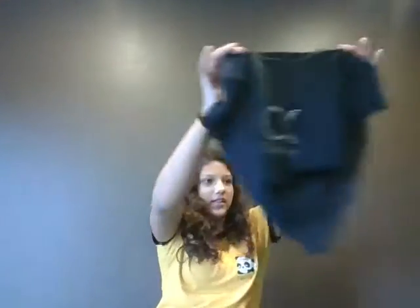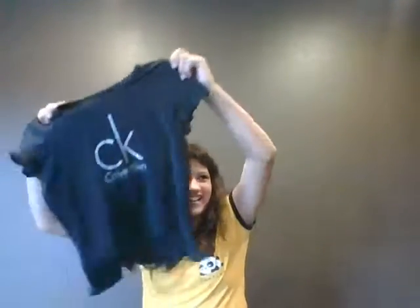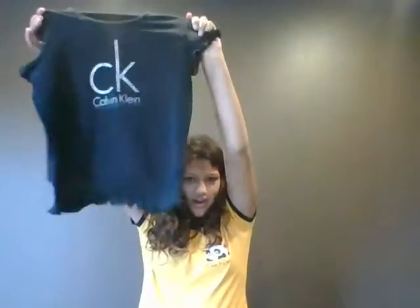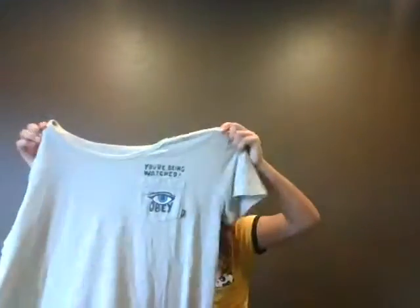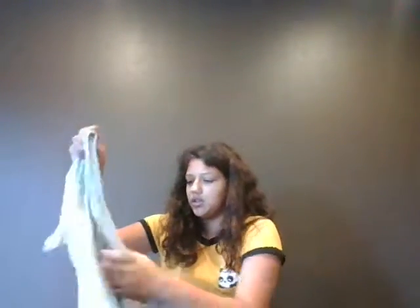Then from Calvin Klein, I got this nice little shirt on the clearance rack. And there's just like little, like sheer thingies. It smells weird too. Then from Obey, I got this shirt and it says you're being watched. And it says Obey. So, you know, it just tells people that I'm judging. No, I'm kidding.